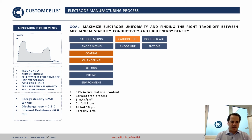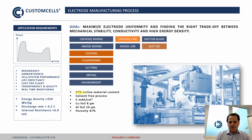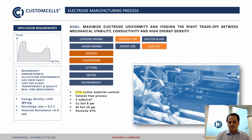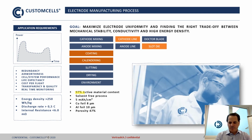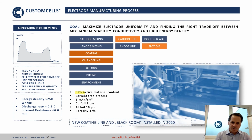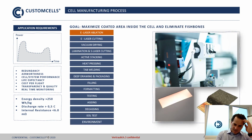This is how a typical recipe looks, for example: 97% active material content, solvent-free, a loading of 5 milliampere hours per square centimeter, 8 microns of copper foil, 10 microns of aluminium foil, and a porosity of 47%. On this picture you can see the production running in Itzehoe, and we just installed a new coating line and a black room.